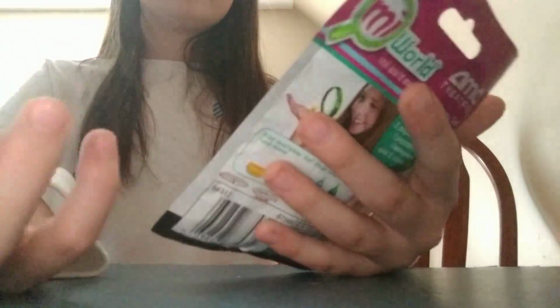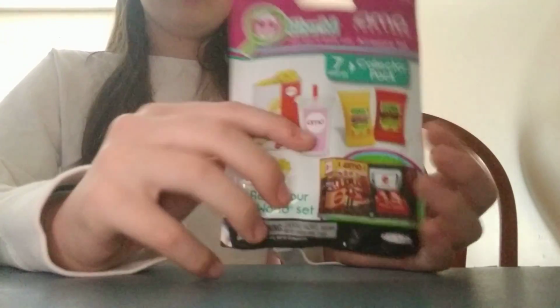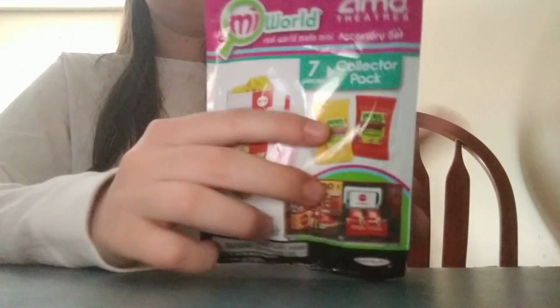Nice! And what I see right here is Sour Patch. I know you guys might not be able to read it right now, but that's that. So what I really like about this is I really, really like the drink. It is really creative. It's a toy, but it's like real people food, you know? Yeah. The next one we have right here is a 5-piece collector pack.